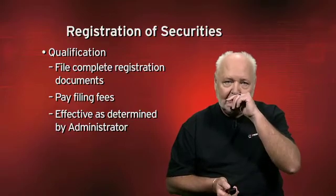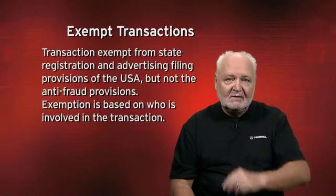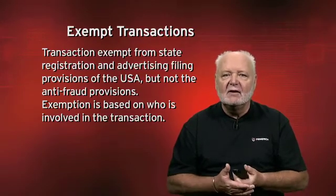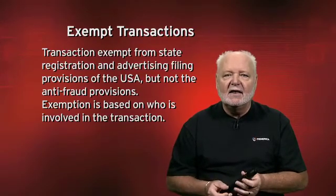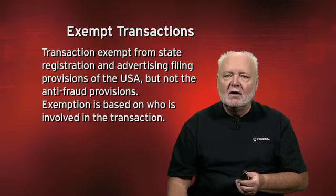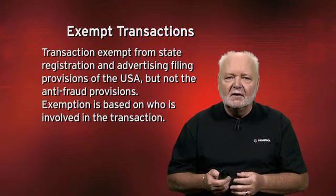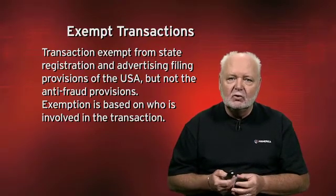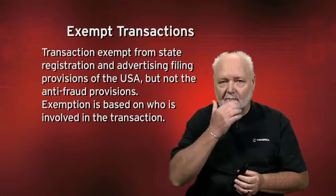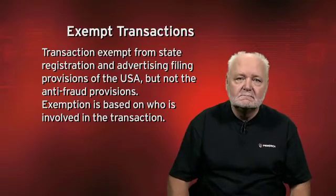Now let's talk about exempt transactions. Transactions exempt from state registration and advertised filing provisions of the USA, but not the anti-fraud provision. Exemption is based on who is involved in the transaction. Now, exempt transactions, simply a list here.